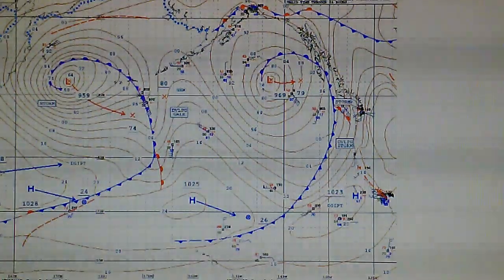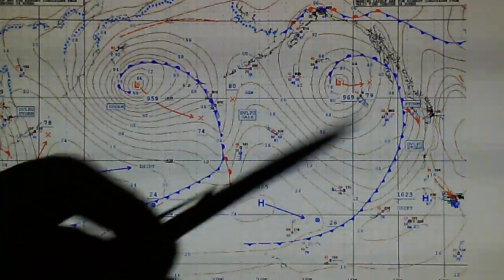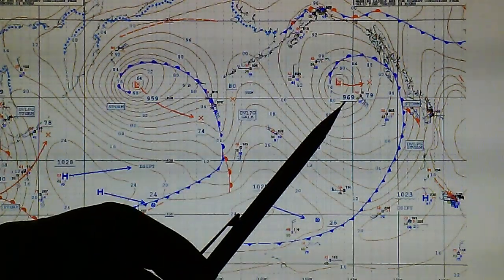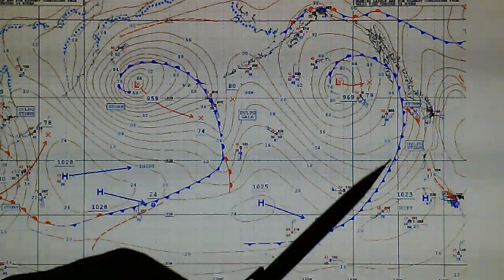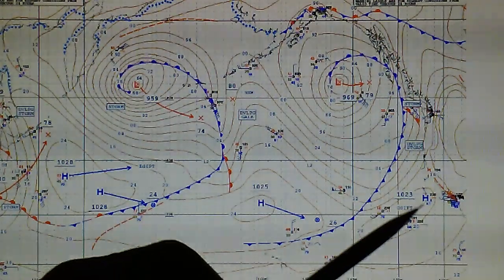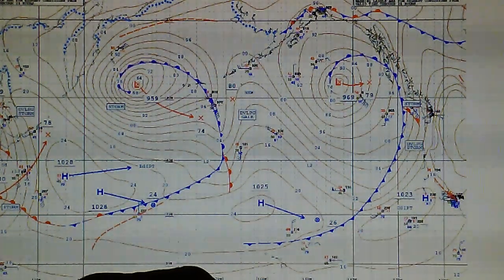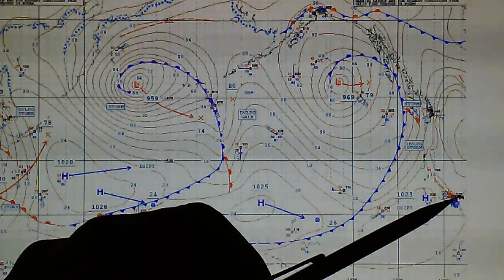Let's look at the surface analysis map. And we can see a very large storm system, cold front right here. And we have got a 969 millibar tag here. So this is a very strong storm with a very large front. And then we have high pressure right here, 1023 millibar, and that's going to block this front from moving into the Southern California area right here. Right along this point right here is where LA is, right there.